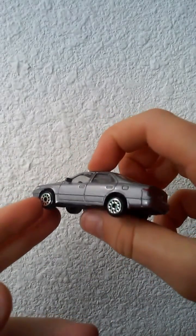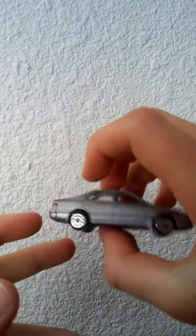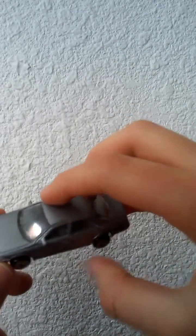And this is the only one I have right now though, so who knows, maybe in the future they'll make another one. But yeah, it's basically just the same size as a Matchbox car. This is made by Motor Max.